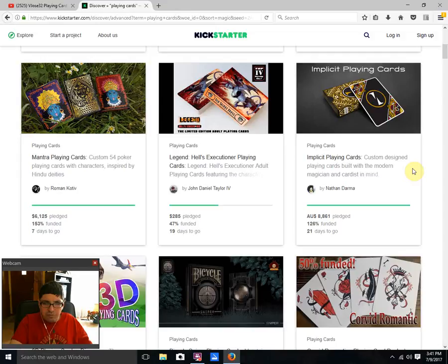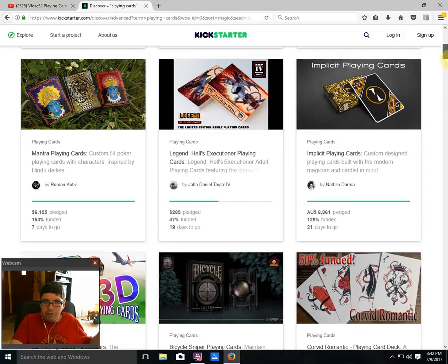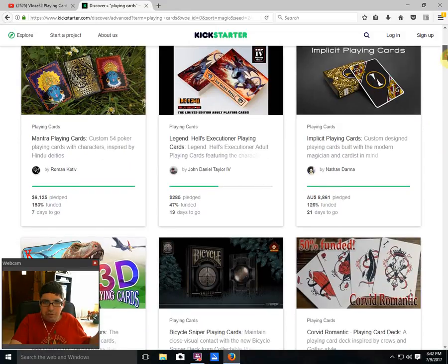Then we got a new one here from John Daniel Taylor IV again. Legend Hell's Executioner playing cards. It's an adult playing card featuring characters from his comic book, and basically you see the back design there. The faces are going to be similar. I don't even feel like checking it out. I already know more or less what it's going to be like. And if you've seen my videos, you've probably seen some of his decks before, and you know more or less what it's going to look like. It's 47% funded, 19 days to go.